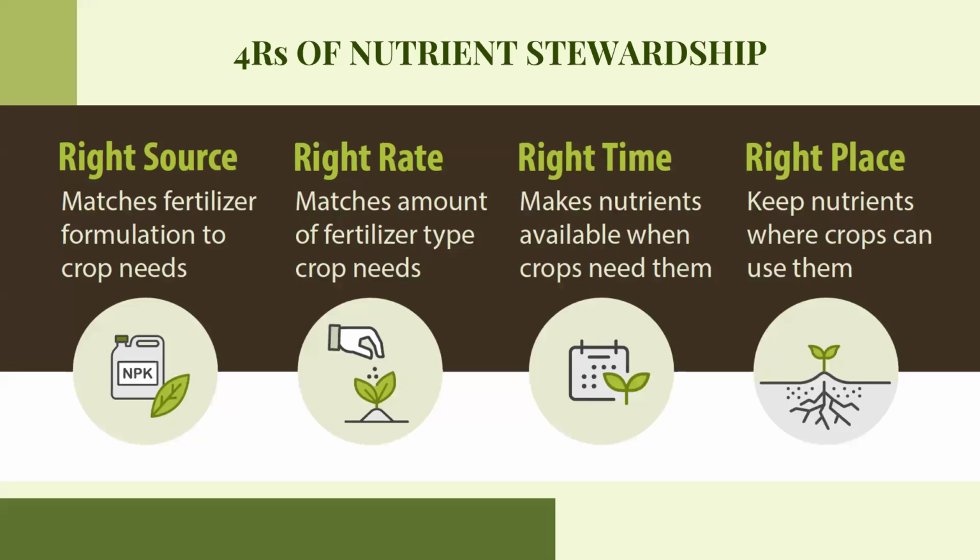So basically, when we're talking about tobacco nutrition, we cannot move away from the 4 R's of nutrient stewardship. It's important to ensure that you have the right source, the right rate, the right time, and the right place. I'll repeat that again. The right source, the right rate. Remember, you're getting this from the fertilizer recommendations. The right time, sticking to the recommendations from agronomic practices, and also ensuring that the fertilizer is placed at the right place.